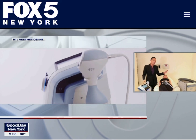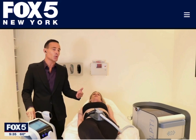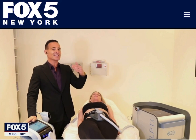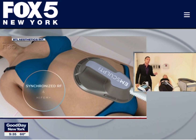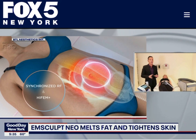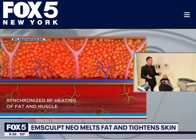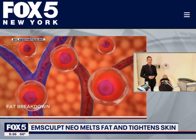And then here we have the EMSCULPT Neo. Now this is the latest and greatest of the classic EMTONE. This is like a 2.0 upgrade. What it does is build muscle tissue in ways that you can't do in the gym. And we all know we hit that wall with exercise at some point. And the newer version of the device, called the EMSCULPT Neo, also melts fat and also tightens skin. So it's really like the trifecta of body sculpting. Now, both of these devices are made by BTL Aesthetics. They're really the leader in non-invasive body sculpting technology. So when you use the two technologies together, you get a 1 + 1 = 5 type of reaction.